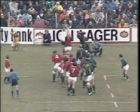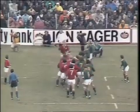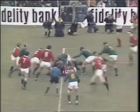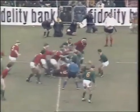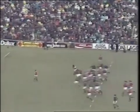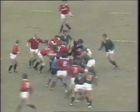Wheeler again. Good jump there by Stoffbach. Selfontaine, Botha. This is pressure for Andy Irvin. Beautifully taken by Andy Irvin. A great catch.